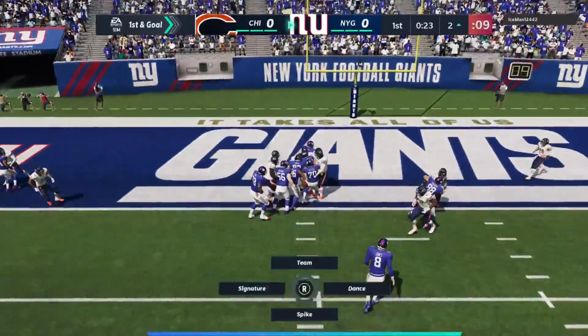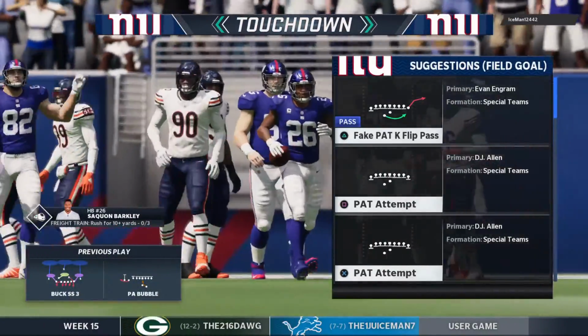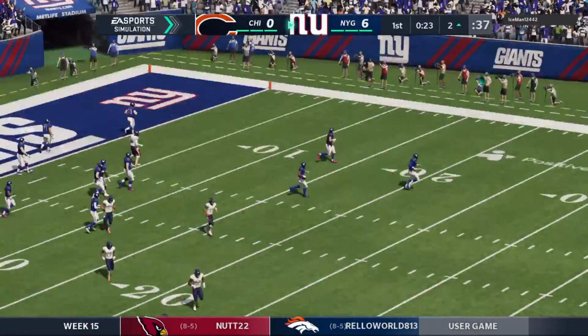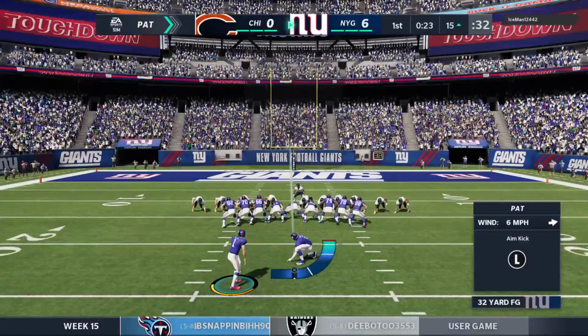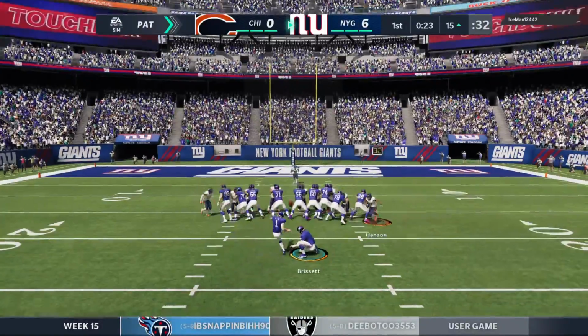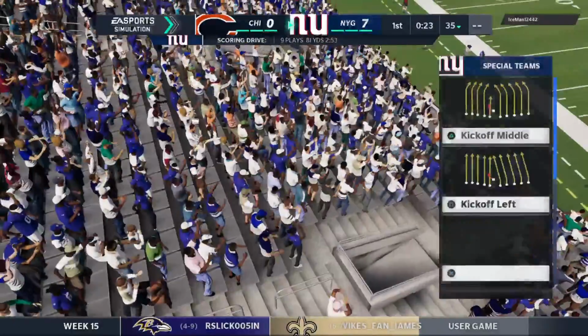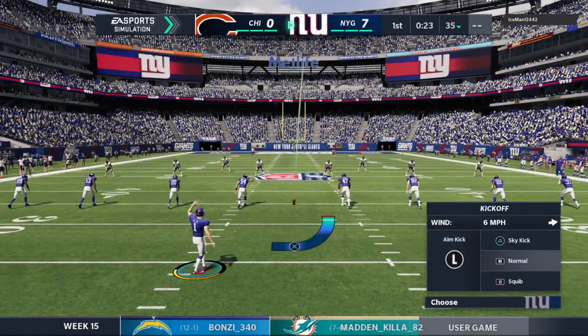And Barkley will try to punch it in. And he takes it into the end zone for a giant TD. Saquon Barkley with a lucky number 13 touchdowns now on the year. And the Giants are going to take a first-quarter lead. It's up, it's good, and the Giants have a 7-0 lead. Makes the score Giants 7, Bears nothing.